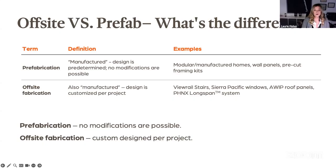And so you see, it's not just ViewRail stairs. Windows are actually considered off-site fabrication. They're designed for your project and fabricated in a facility off-site. Our roof panels, all-weather insulated panels, are steel. It's a 5-inch foam steel sandwich, fabricated off-site per our specifications. And then, of course, our patent-pending PHNX Longspan system is fabricated in San Diego. Again, it's a streamlined off-site fabrication process.